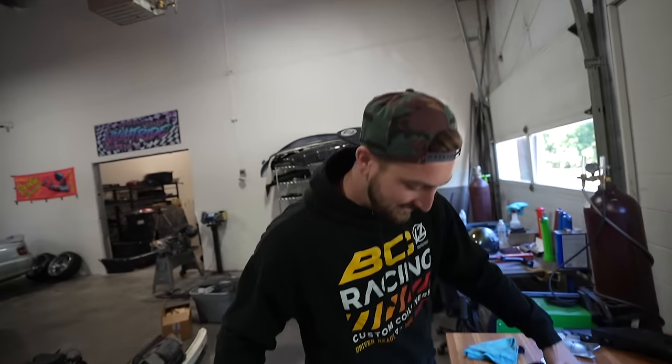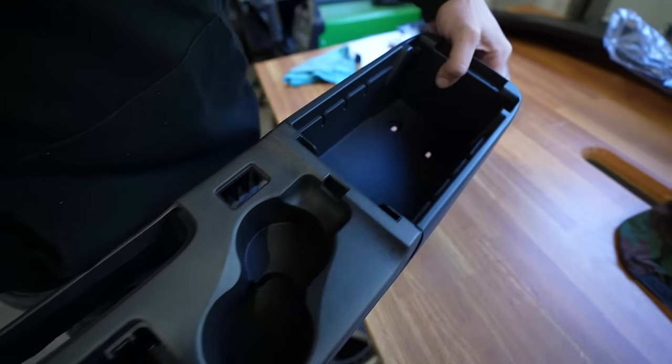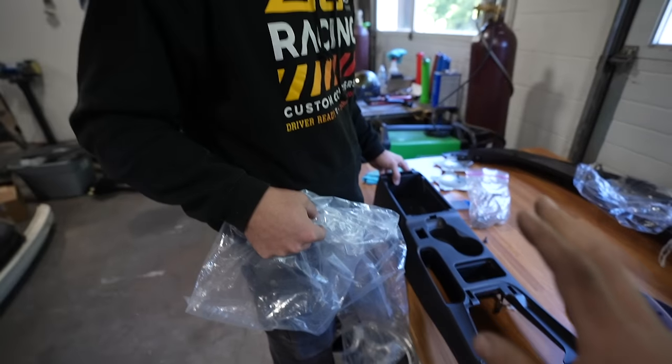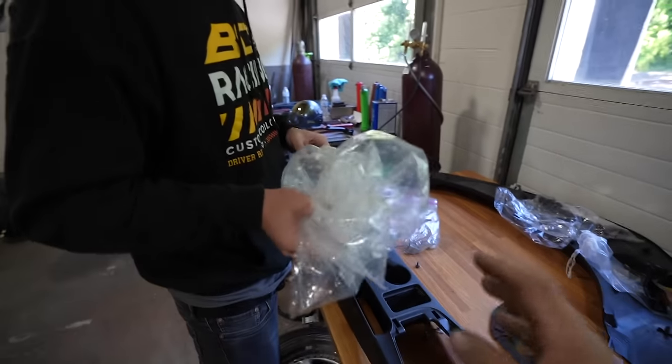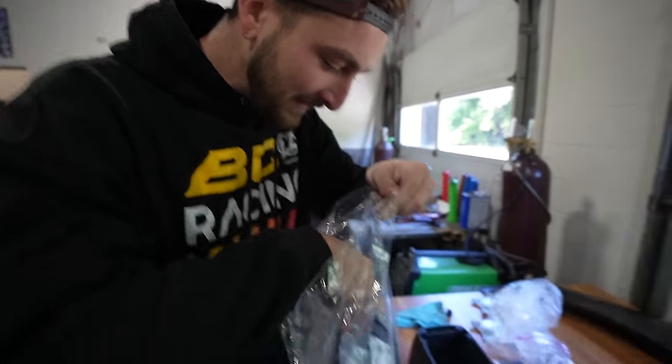So what's sick about the S15 is since they're way newer than other S chassis, they actually still produce a lot of parts for it, which is pretty cool. One thing they still produce is the center consoles. Brand new in the bag. How cool is that? I love that. They might have discontinued them, I don't know. They discontinue parts for these. I feel like a lot of people never see a brand new OEM part, and I take that for granted because I see so many of them.